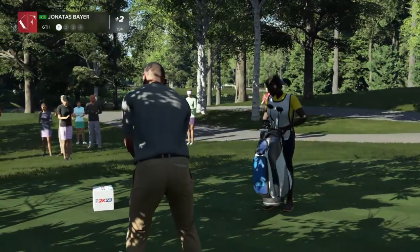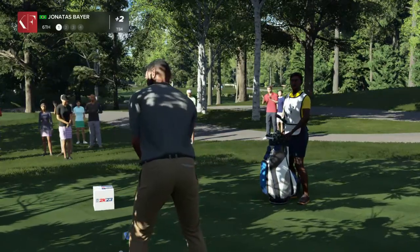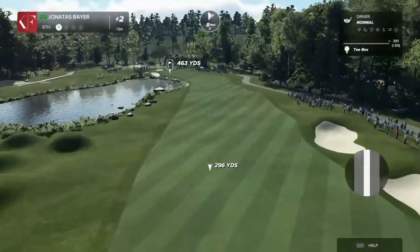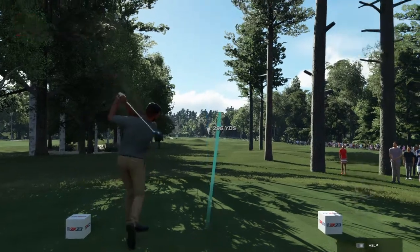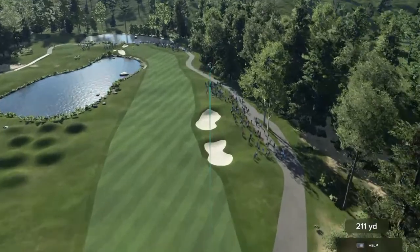Let's see what happens here on the 6th. Bunkers down the right-hand side are a nuisance. The pond fronting the left part of the green should not come into play if players find the fairway off their tee shots. Second shot to a very flat green. You can get it close, but still difficult on this long par 4.